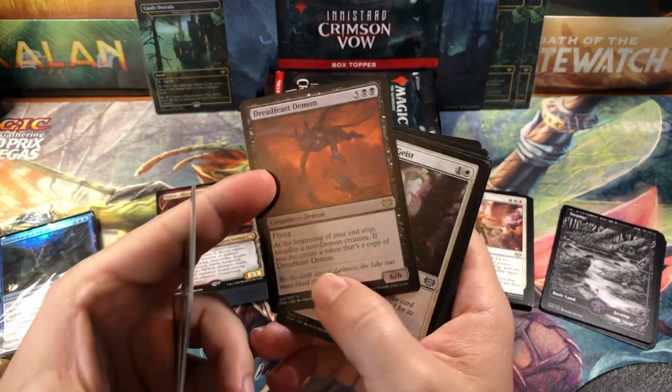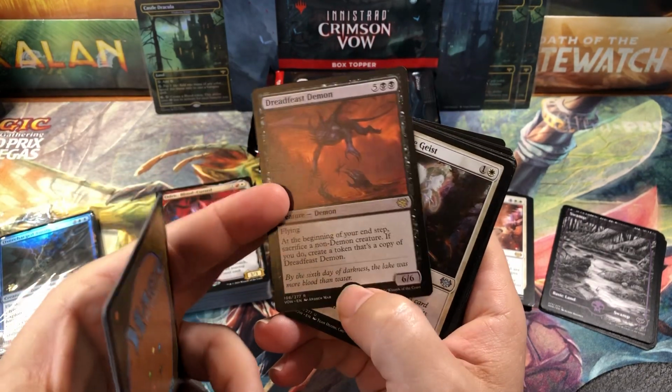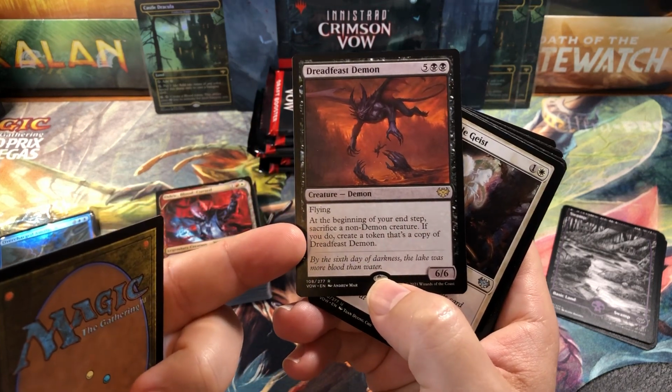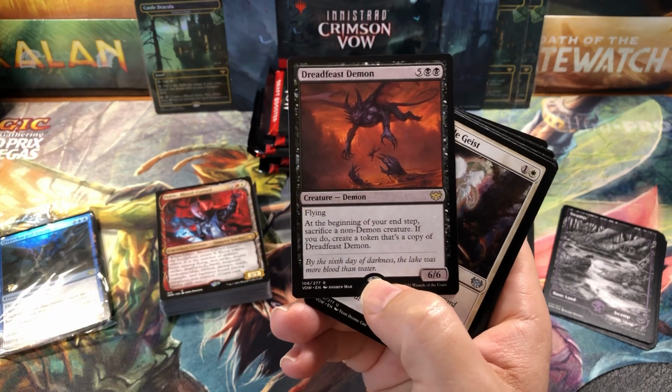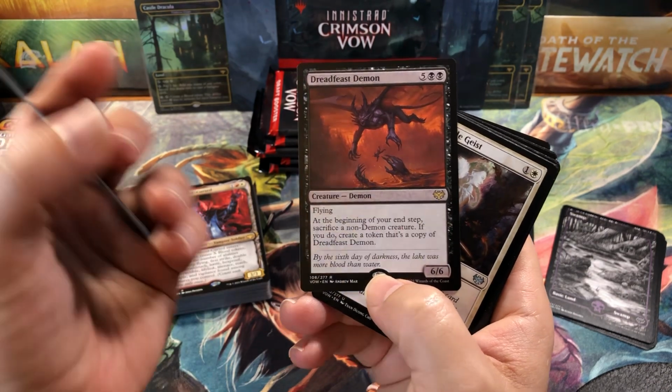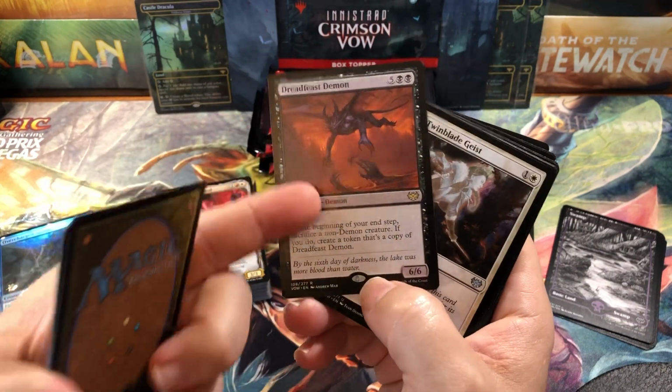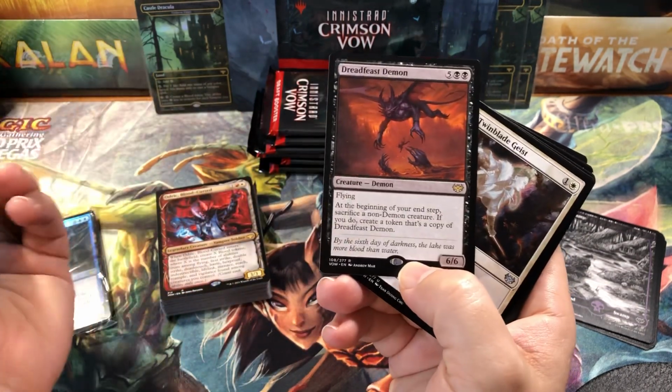I mean, a 7-drop for a 6/6 flyer is not that good, but at the beginning of your end step, sacrifice a non-demon creature. If you do, create a token that's a copy of Dreadfast Demon. And then, of course, those copies, because they're copies of them, you can do that on those as well. So even if they kill the main one, you still can create more copies.